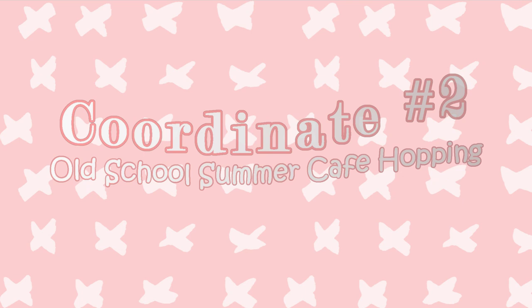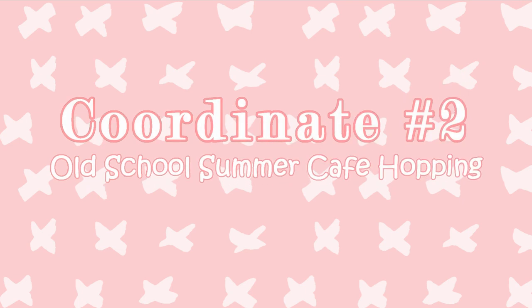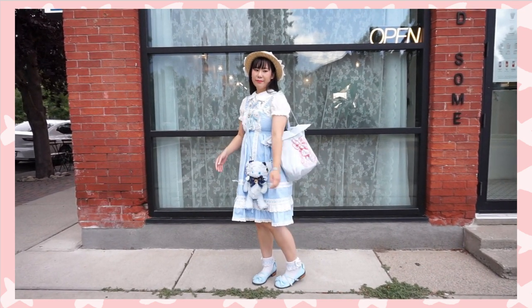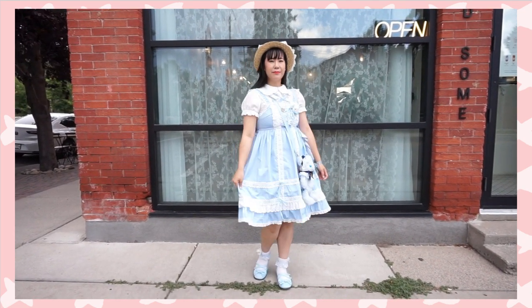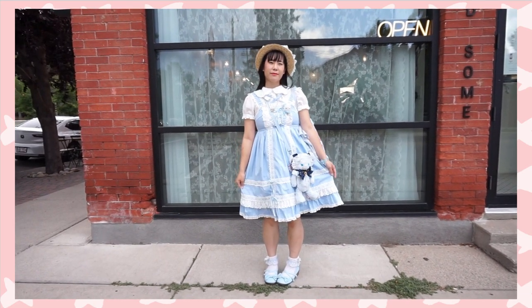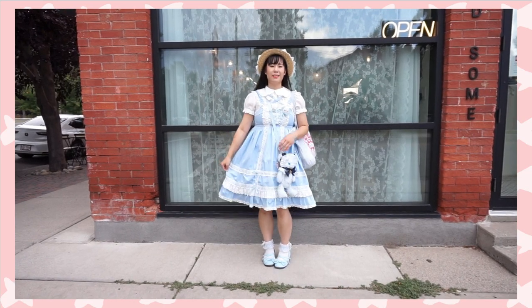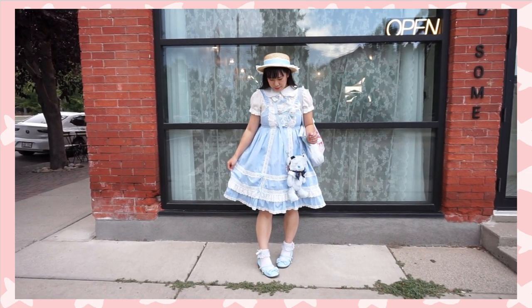All right, moving on to the second coordinate. This coordinate I wore to go cafe hopping in Calgary. It's a very casual old school coordinate featuring Baby the Starshine Bright's Baby Doll JSK. I love the summer feels with the boater hat and the ankle socks. This dress is the perfect dress to wear if you are planning on eating a lot of good cafe food.